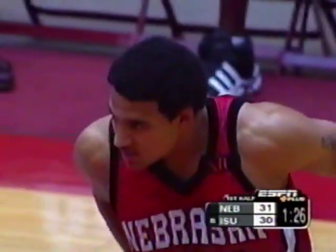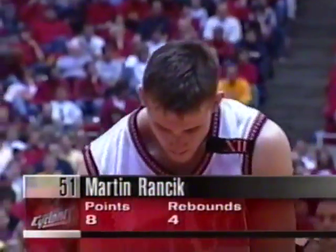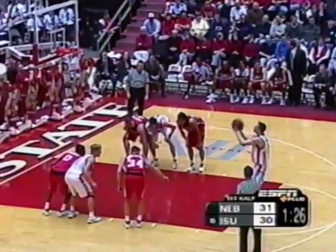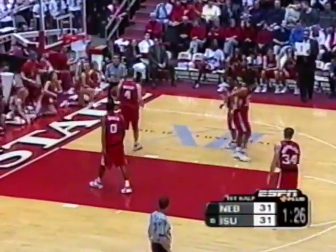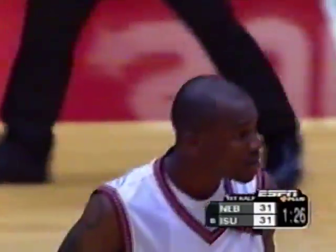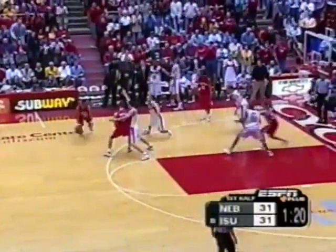Rancik has scored all his points from the free throw line so far in this ball game. He has 8. He's 8 for 9 at the line. Could tie the game right here. And does. Well, we are tied at 31-31. A minute 26 left in the first half. Capacity crowd here in Hilton, hoping to get a chance to celebrate an outright championship today. The Cyclones 12-3 in the conference coming into this game. 24-4 on the year. We are tied, and the crowd wants a defensive stop.